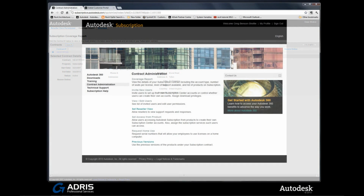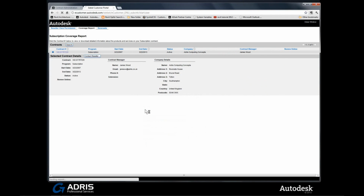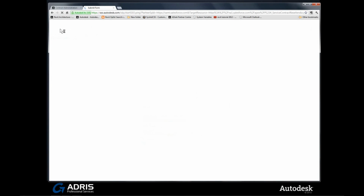Your reseller should be an integral part of your overall technical support and process, and part of your advisory team regarding how you use your various Autodesk products. So to help with this, one other area that you can look at is allowing your resellers to view the support that you've actually been requesting. Click on here. Once again, we're back into the coverage report area, and there's a tab here for reseller view permissions. Click on this tab in here.